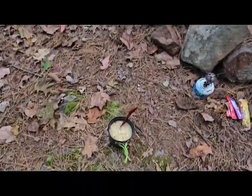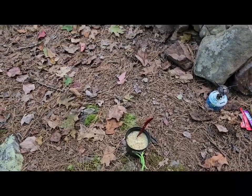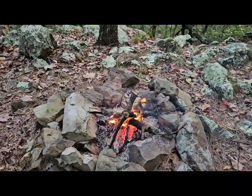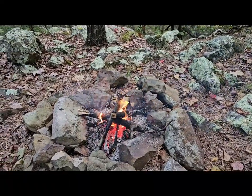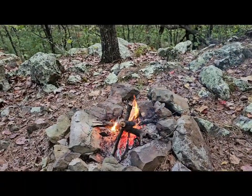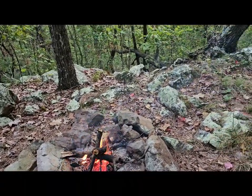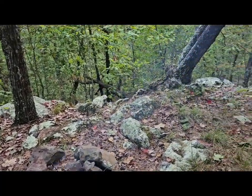There's my ramen and chicken, waiting for it to cool down so I can eat it. There's my fire. I just put enough in there to last about an hour or so. I'll let it die down, then I'll put it out, make sure it's good and out, and then I'll hit the sack. It's still light right now, about 6:15, something like that.